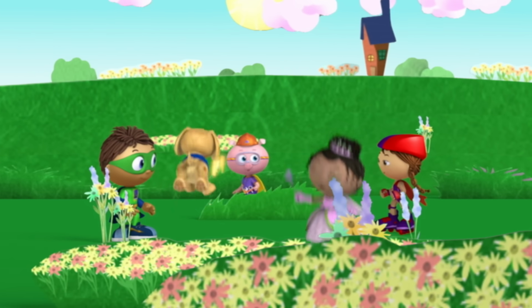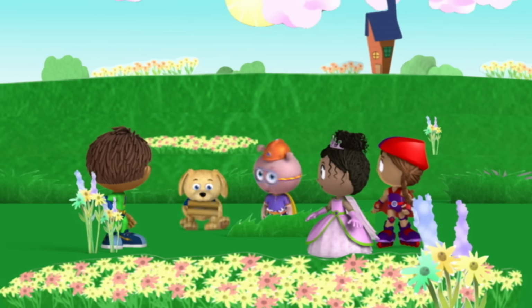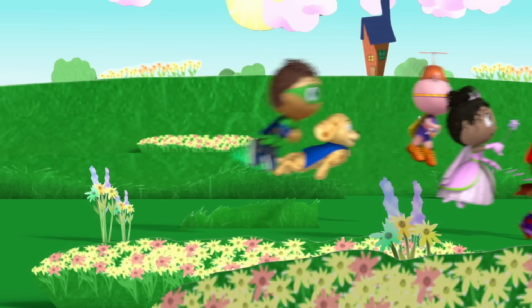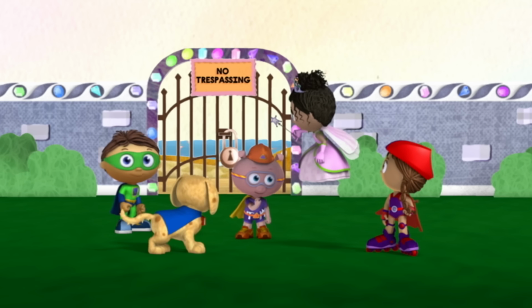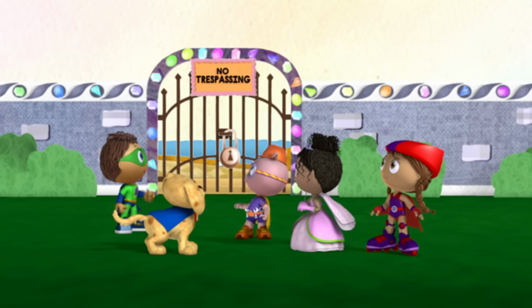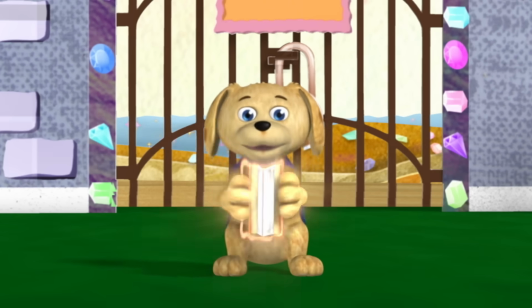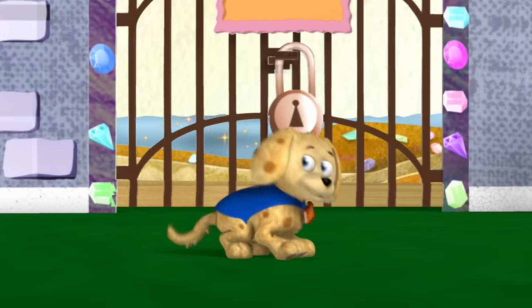A scroll! A scroll! Woof, woof! The last scroll! It's a picture of the Jewel Sea. To the Jewel Sea we go to find Woofster's home. Are we here? At the Jewel Sea? Yep. What does this sign say? It says, no trespassing. What does no trespassing mean? Woofster, to the rescue! With my doggy dictionary, I can tell you what any word means. No trespassing means don't go in. No trespassing. Now we know what it means.